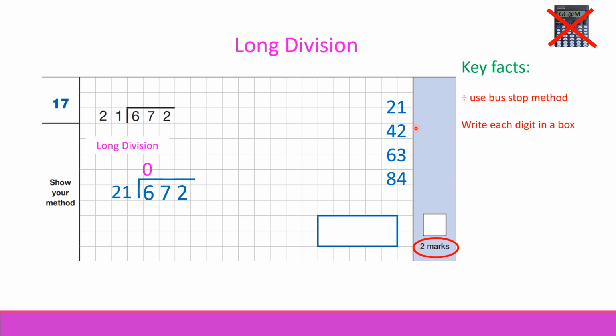So this is 1, 2, 3. 3 times is 63. So it fits in 3 times, so that's the number that goes at the top. And then 63 gets written underneath because 3 times 21 is equal to 63. I'm then going to subtract these. So 7 take away 3 is 4 and 6 take away 6 is nothing. Now I've got to do 21 into 4, but 21 doesn't fit into 4, so I've now got to bring this 2 down here next to the 4 to make it 42.